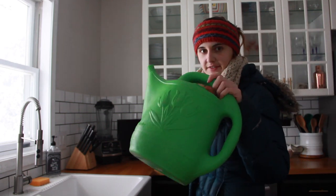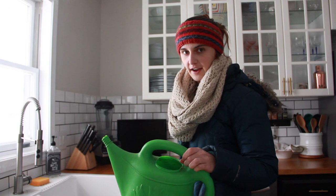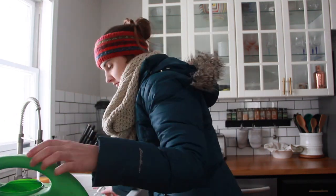First thing I gotta do is fill up this watering can, which we are using to add hot water to the chicken waterers.